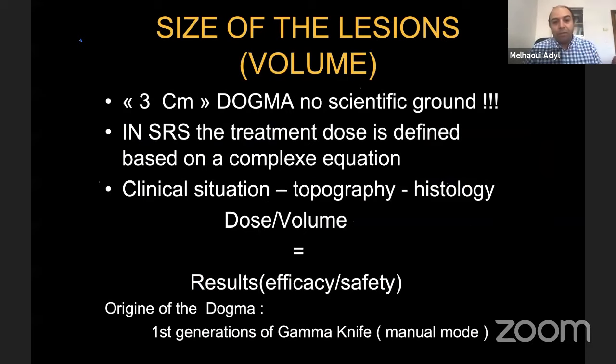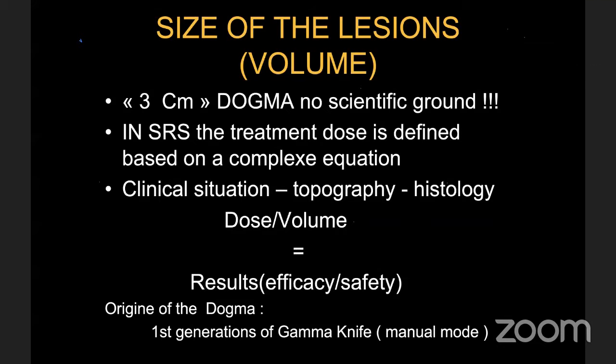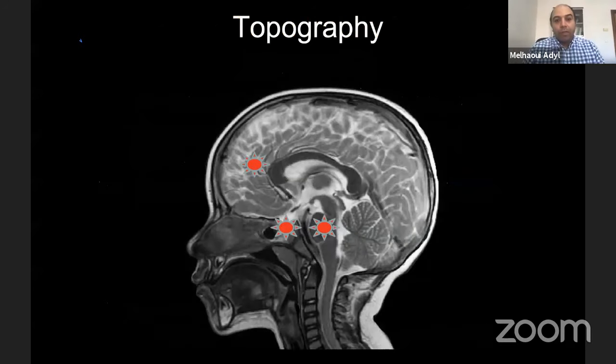As I said, the volume is not the only parameter. When you are treating a patient, you need to keep in mind that this is a complex situation for decision-making. You have to take into consideration the clinical situation, the topography, histology, and of course, the dose, volume, efficacy, and safety for the patient. I think the origin of this dogma came mainly from the first generation of gamma knives, which were working more in manual modes. But since Perfexion in 2006, we know that we have no limits for treating larger lesions, at least from the technical point of view. Regarding topography, if you are treating a lesion in the frontal lobe, or a lesion in the middle of the brainstem, of course, the risks are different. The risks are much higher when you treat within the brainstem.